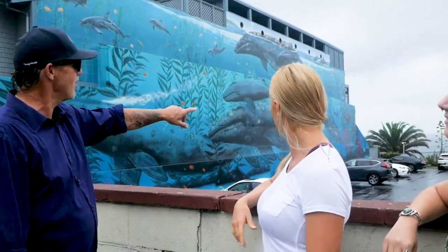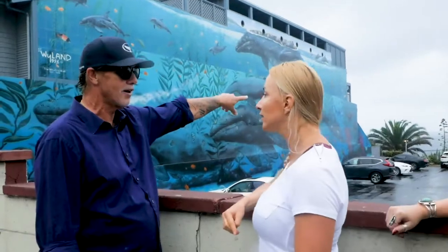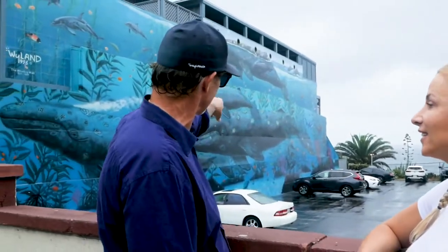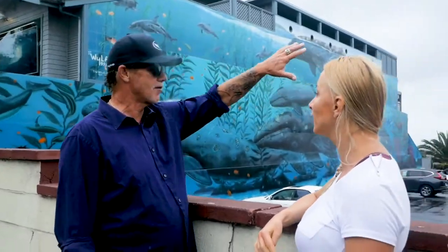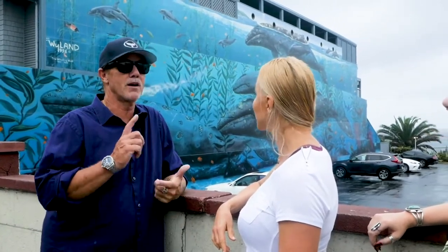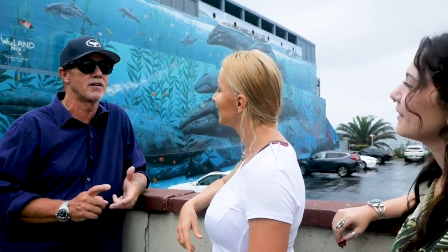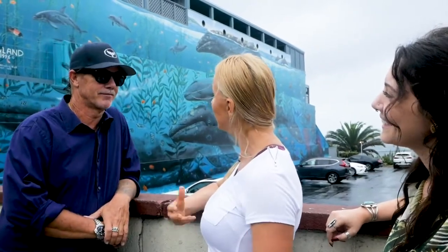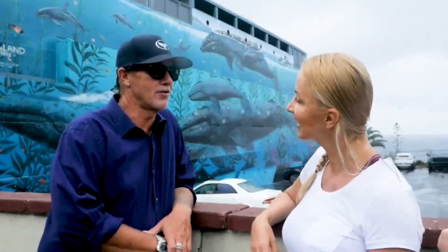Now, what's funny is right in front is where I saw the ocean for the first time. These two gray whales, a mother and baby, were migrating right in front of me. It was like seeing dinosaurs, unbelievable. That was in 1971. Ten years later, I painted those two whales on this building. And that's what gave you the message, the inspiration? Absolutely, that and Jacques Cousteau. Well, come in, I'll show you where I make all the art.